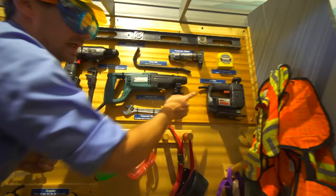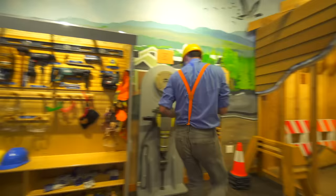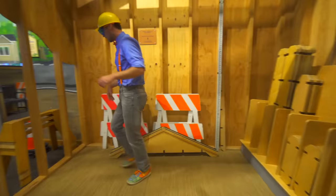Whoa, okay, let's go. Oh, good thing I have my hard hat on. Hey, let's get some safety cones. Let people know we're gonna be building a house over here. Okay, and here we go. Some road sign. Oh, here we go. Gotta put this over here.